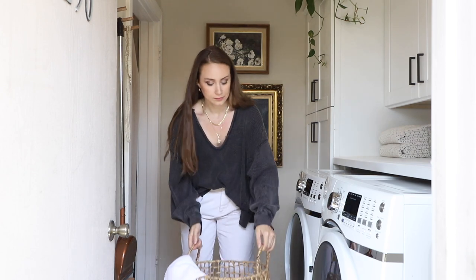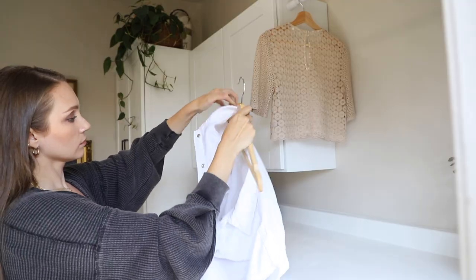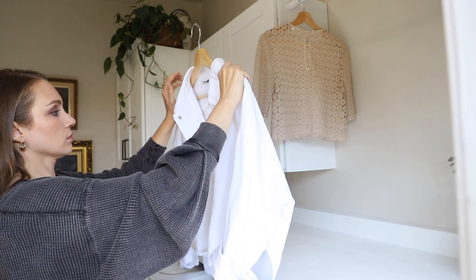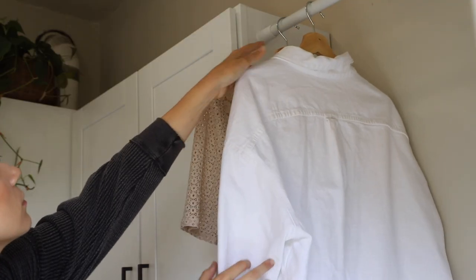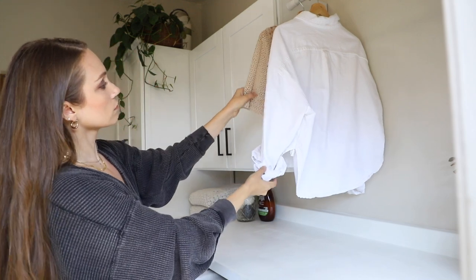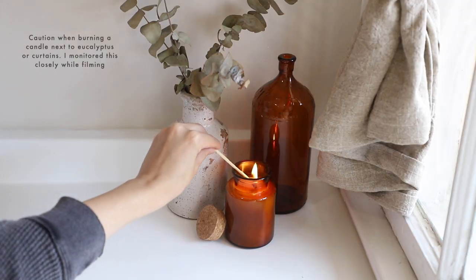I think we're done. I never thought that I would be standing in our laundry room and there actually be space and it be functional. Never. I thought it was always going to be a storage unit. Wow.